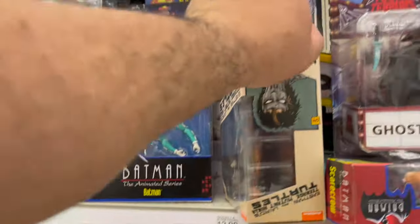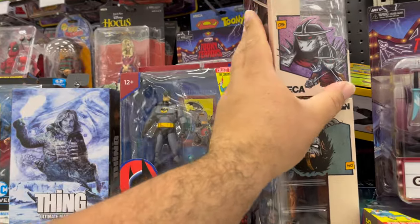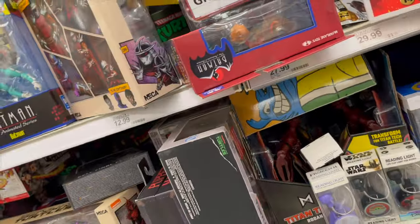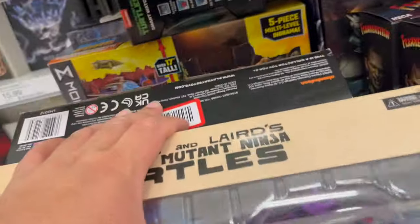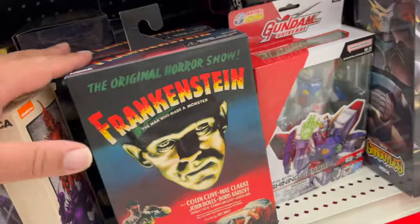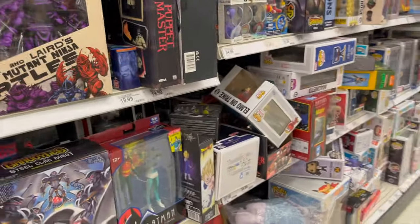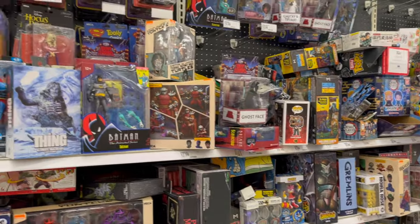Some more Shredder, Casey Jones. More Shredder clones. They gotta get one of the reps to come in and clean this. It's not horrible, but it's pretty bad. Frankenstein. What else we got back here? Some Gundam. More of the Condiment King. I don't see any SH Figuarts.